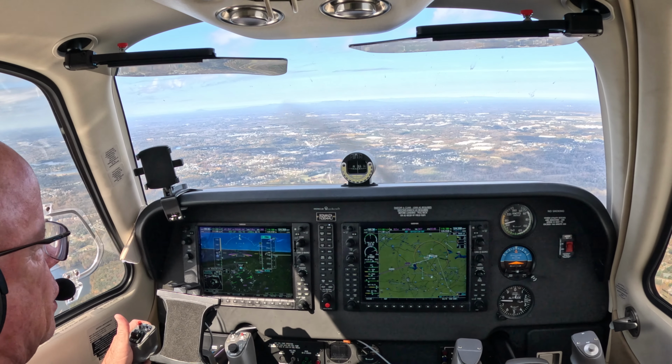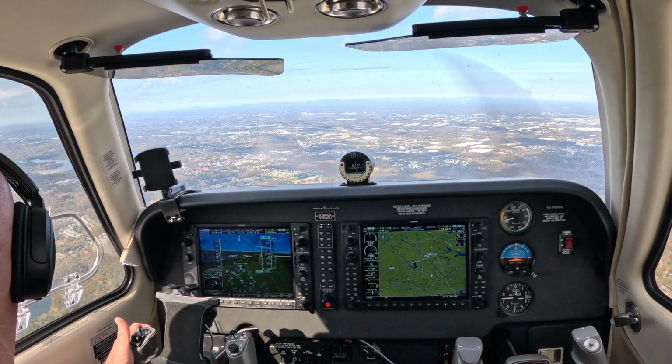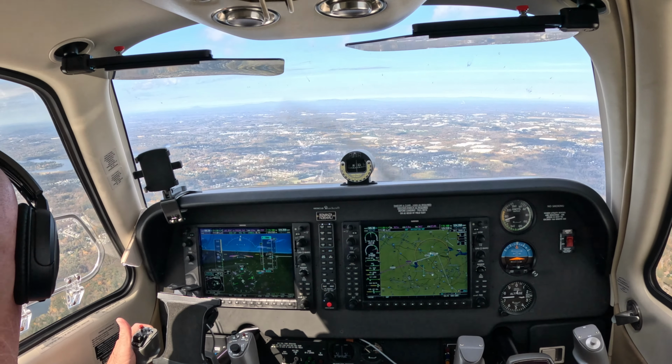Greensboro Tower, Bonanza, 364 Alpha Uniform, visual 5 right. Bonanza, 364 Alpha Uniform, Greensboro Tower, runway 5 right, cleared to land. Cleared to land, 5 right, 364 Alpha Uniform.